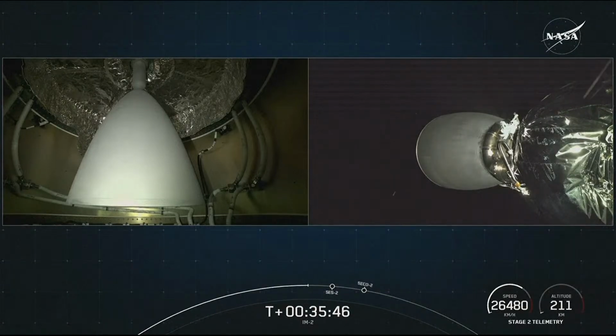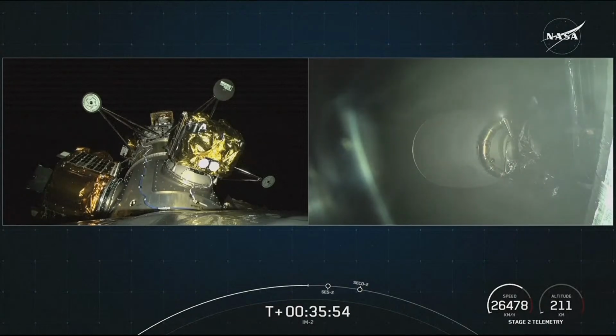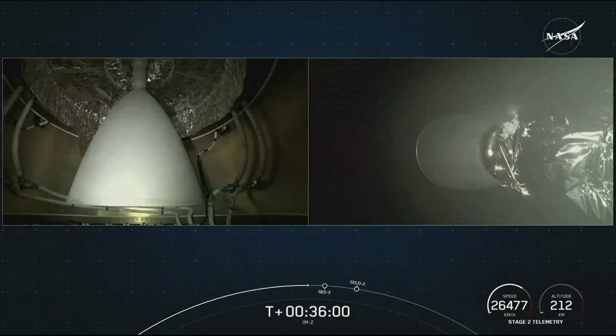Oh, and there's a nice view. We've got a second payload camera on this flight, and I think we're looking right up at the business end of Athena with the large nozzle. Yeah, really cool views. I love how Athena looks like a star when it floats away.